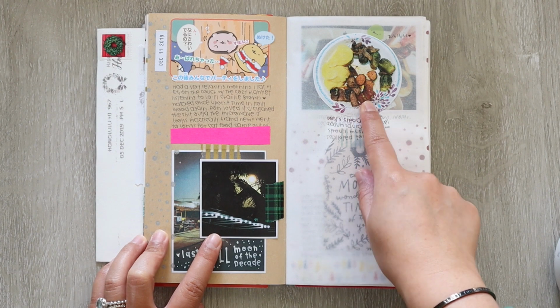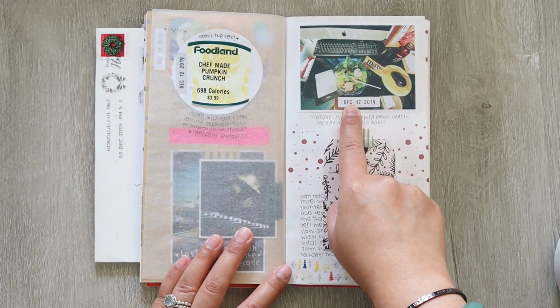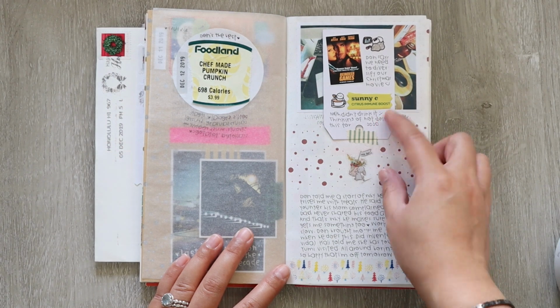A yummy meal my husband made. My lunch at work. Tip-in.